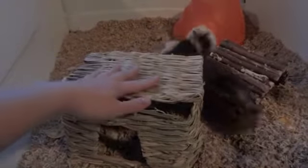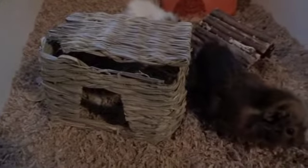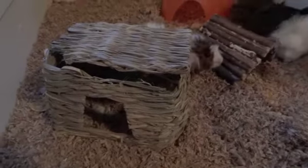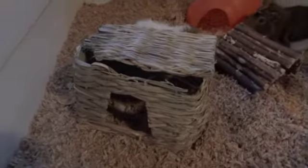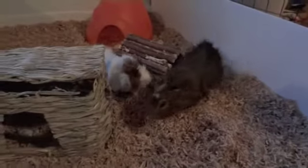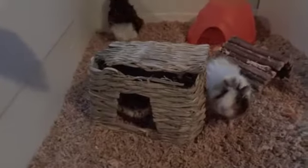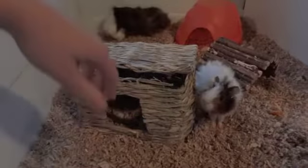Cappy's been devouring it. I think it's made by Super Pet, and I think it was $10 at my local pet store. There's the side door and there's the front door. So that's Pippin's little hideout where he can get away from Cappy if Cappy's bugging him. I picked that up at my local pet store that my friend owns.